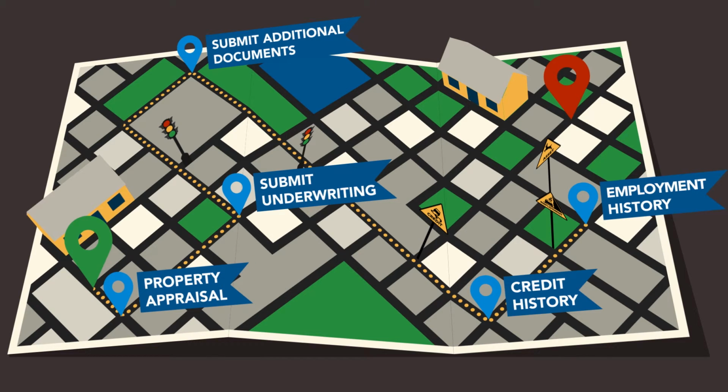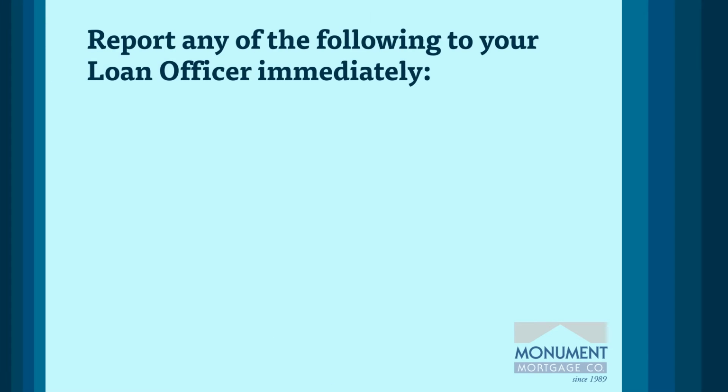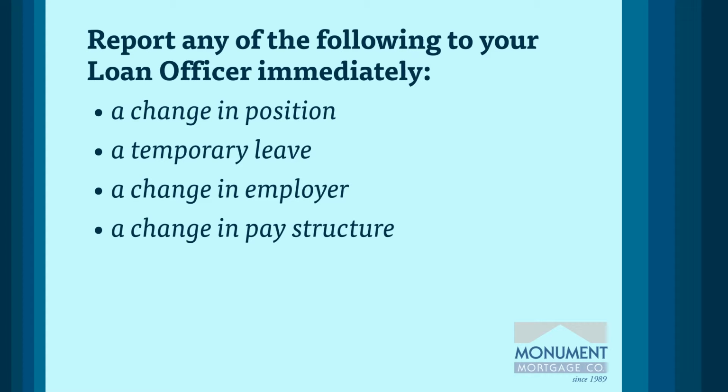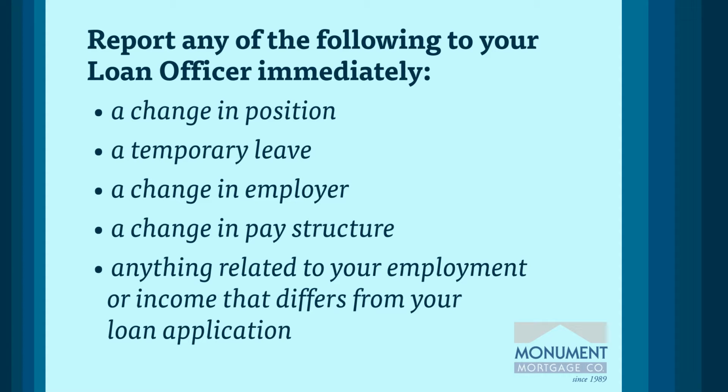Keeping your employment history in cruise control is best. But we realize that career opportunities can present themselves at any moment. It is critical that you communicate any changes to your loan officer immediately. This includes a position change, a temporary leave, a change of employer, a change in pay structure, anything related to your employment or income that is different from when you initiated your application.